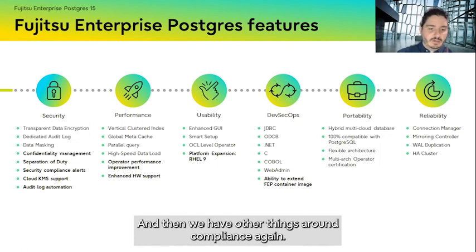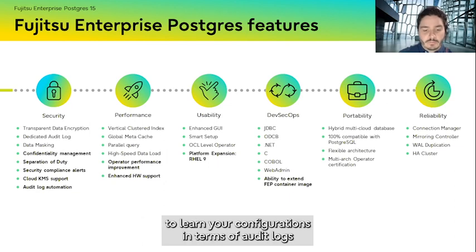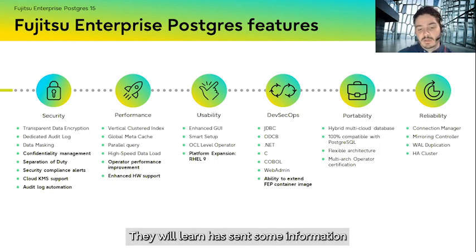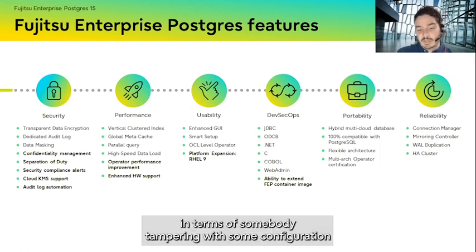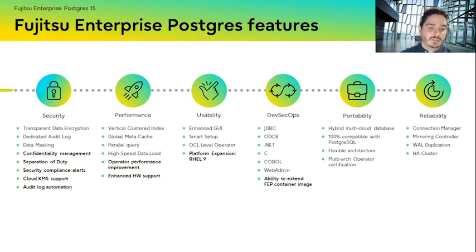And then we have other things around compliance again. We have extra automated alerts that will learn your patterns, will learn your configurations in terms of audit logs, and will send you logs even if you haven't set it up that way. They will learn and send information through automation in terms of somebody tampering with some configuration, or somebody trying to access the database without authorization.